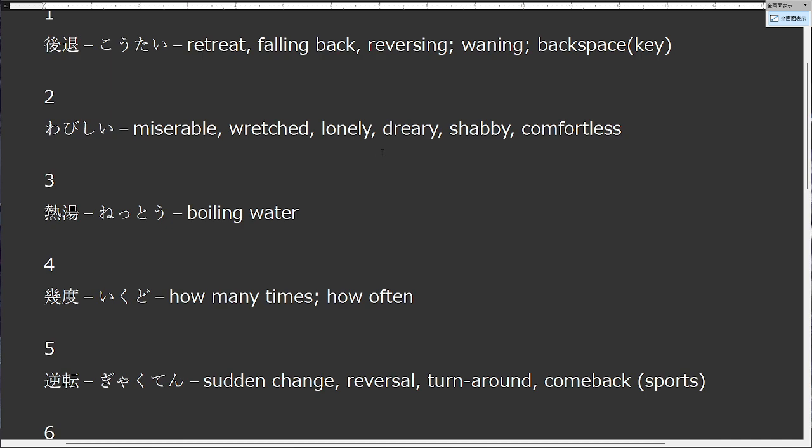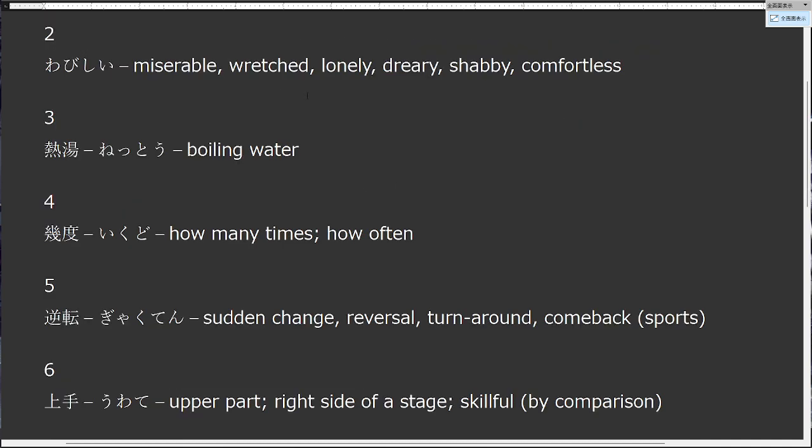Number two is wabishi. It means miserable, wretched, lonely, dreary, shabby, or comfortless. It's an i-adjective. No kanji to remember here, just wabishi. It's comfortless, wretched, or miserable.